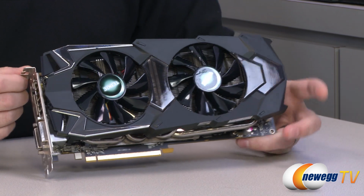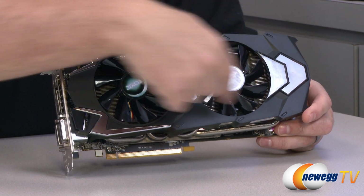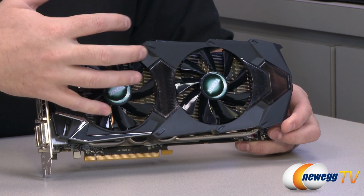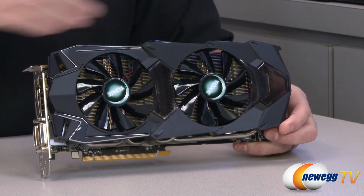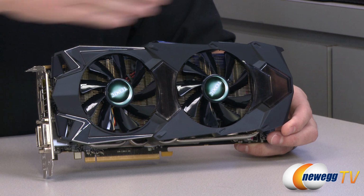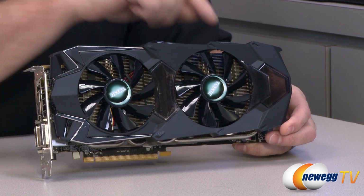Looking at from this side, you can see two included 90mm fans right there. They both have a Toxic logo on them. And what those are going to do is direct air downwards towards the video card, across those aluminum fins, and basically it's going to disperse the heat from the aluminum fins. It's also going to provide some airflow over the components that are beneath the fins.